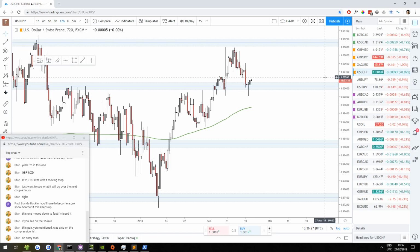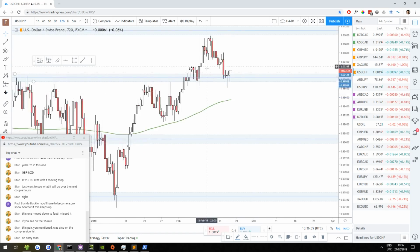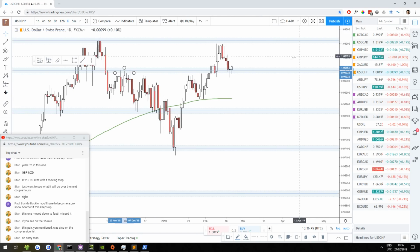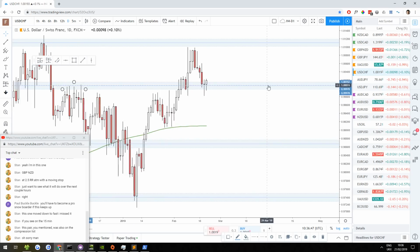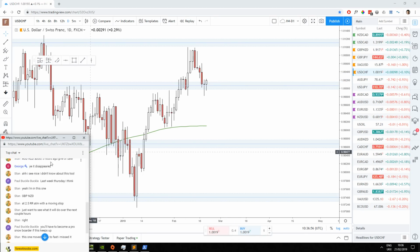Oh, actually, originally I shared this on Tuesday's analysis, but my support area was further up here. I've adjusted the support area down, and now we've got what is pretty much a triggered setup on the 12-hour, and a setup that's about to trigger on the daily. So this is actually a pretty good potential. Doesn't look like anyone's in it right now.